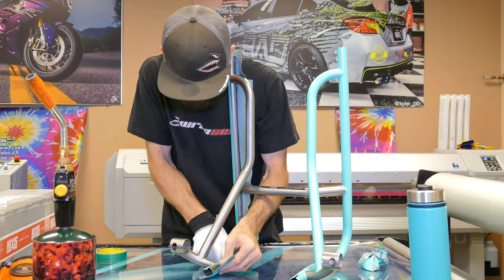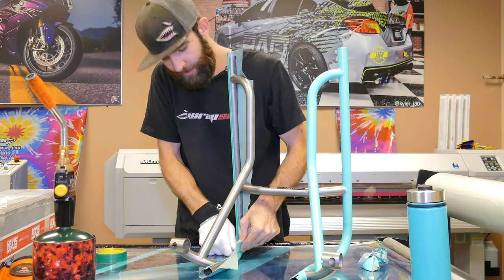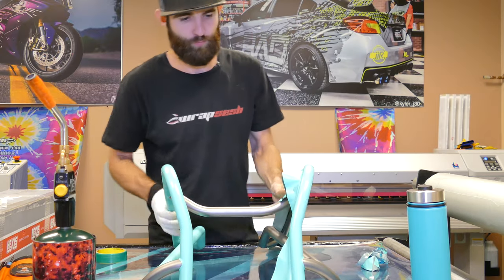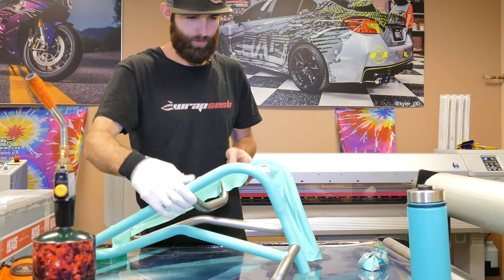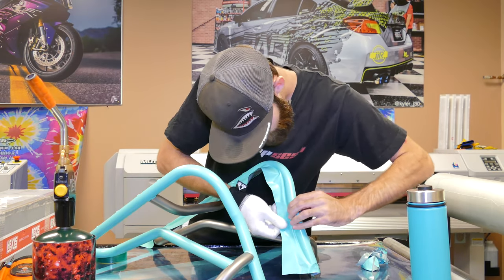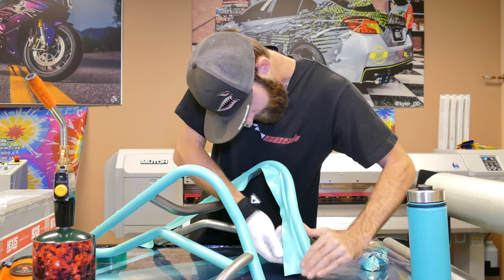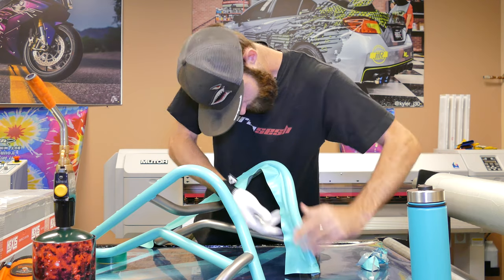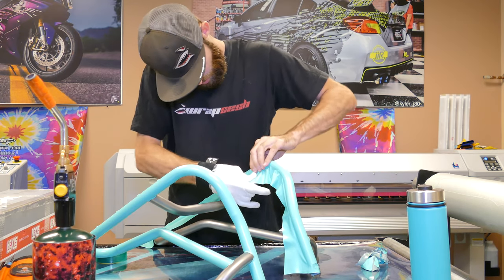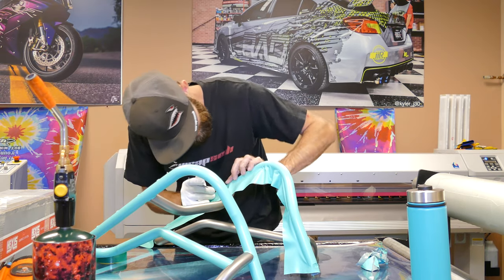So now that we have this side, I can kind of pull it back around, and it's actually just kind of wanting to do that since it still has that pre-stretch. So, kind of show you. Maybe, can you see that? Just get it down past the apex like the other side. Cut your seam.